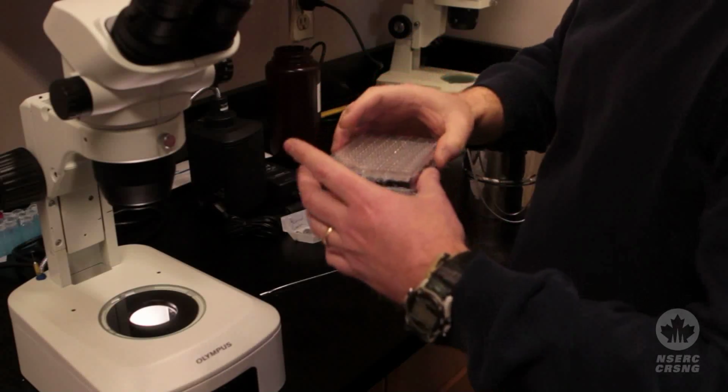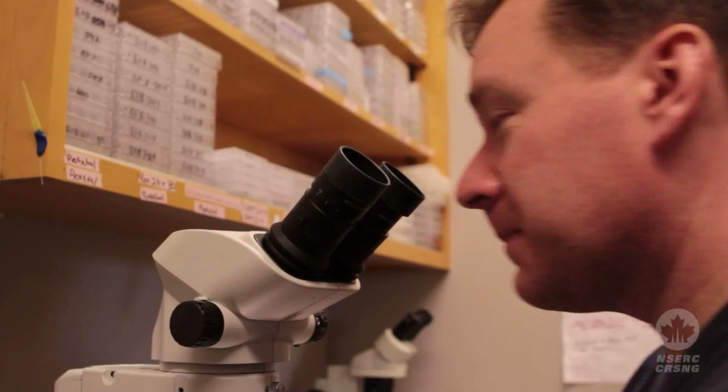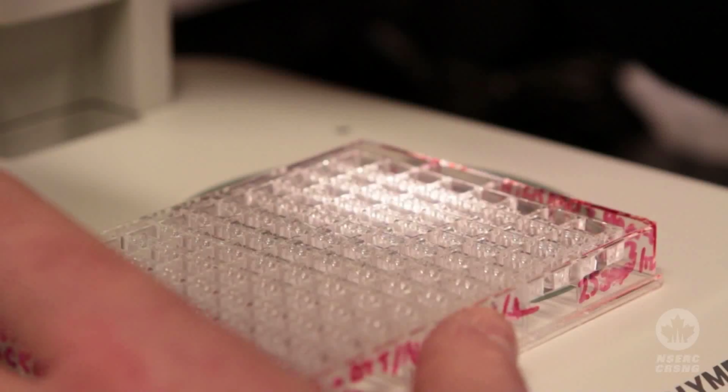It's like getting a snapshot of a car engine and being able to look at it and say, wow, that's how the thing actually works.